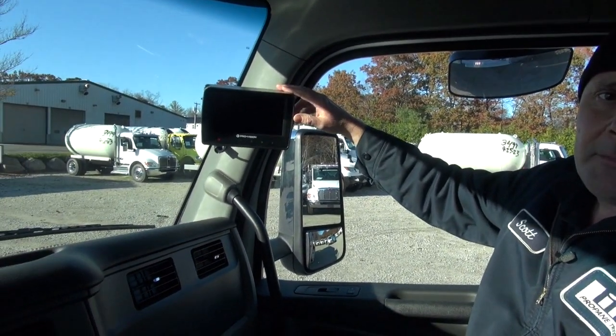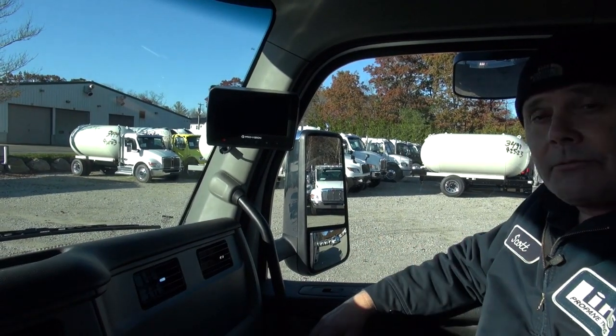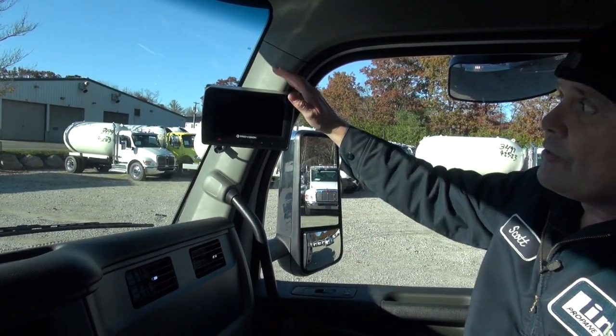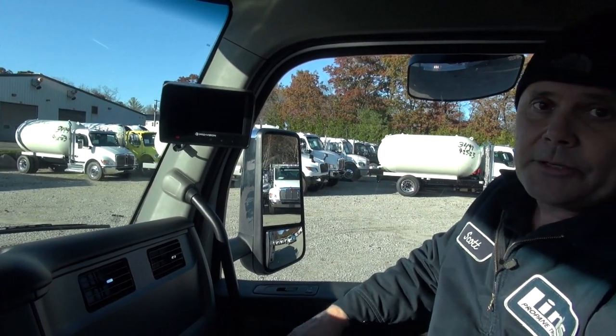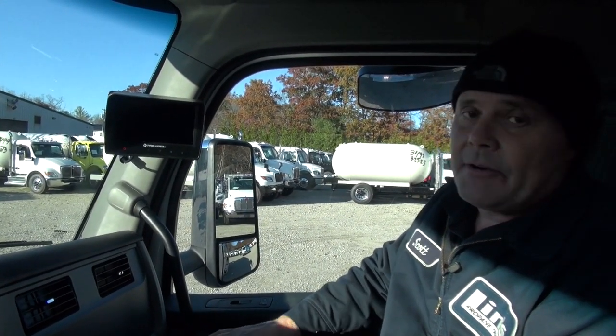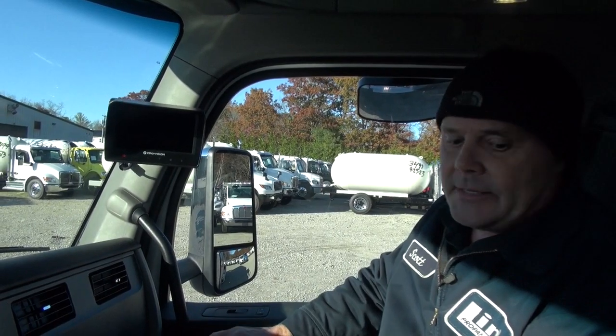Up here we've got our monitor for the backup camera. That's on the rear of the truck, comes on with the reverse circuit. This is just a great safety item. It completely eliminates the blind spot behind the truck. It's really nice, cuts down on a lot of minor accidents.